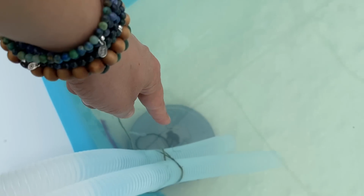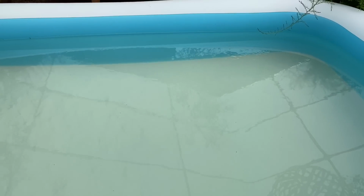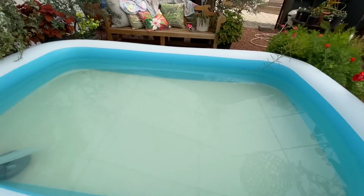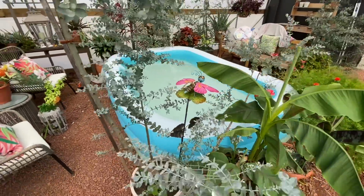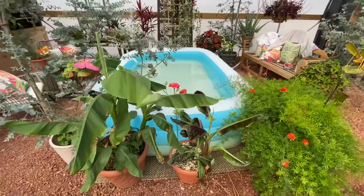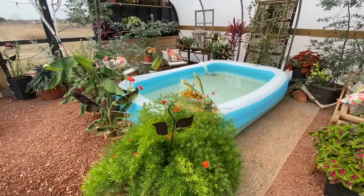But he tied them with a string to the weight. So there's water going in, water going out, filtering. And then we have a skimmer and we even have a handheld vacuum cleaner for it. So it's pretty cool. We're able to maintain it without having to empty that large pool all the time. And we do have chlorine too that we throw in every once in a while just to keep it clean.